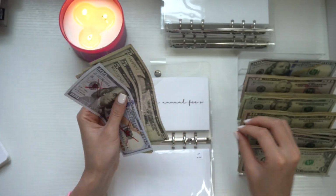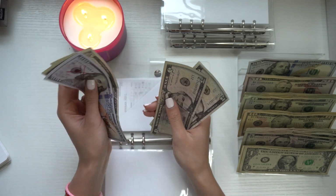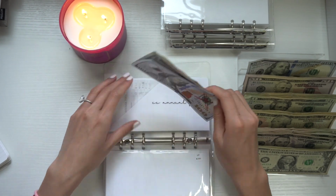Credit card annual fees is getting $5. So now it has $100 in bank, $105, $110, $115, $120.